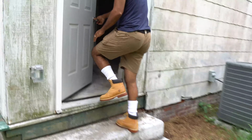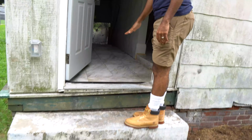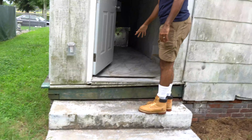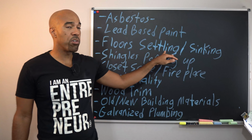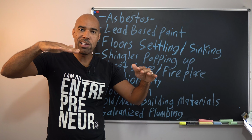So the back door is open. Oh my Lord. You can see this. Somebody converted it. Sure enough it is, huh? This looks like it's got the gangster lean, almost like a shower. You see that? Next, you see the floors are settling and sinking. As I'm walking in, you see that thing's got the gangster lean?